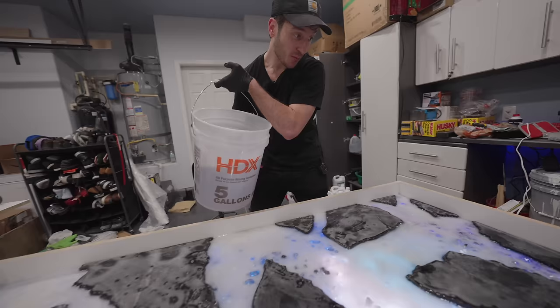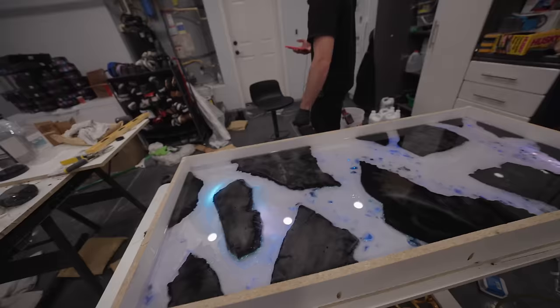Does it look good on camera? On camera, no. Bro, you can't tell me this doesn't look good on camera, come on. Like, bro, that looks so good. That looks like the Nether in Minecraft.